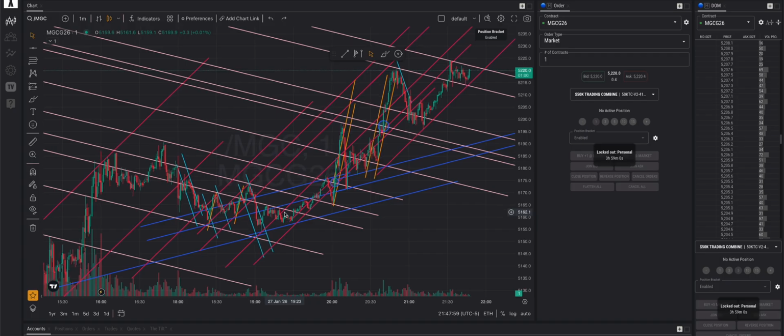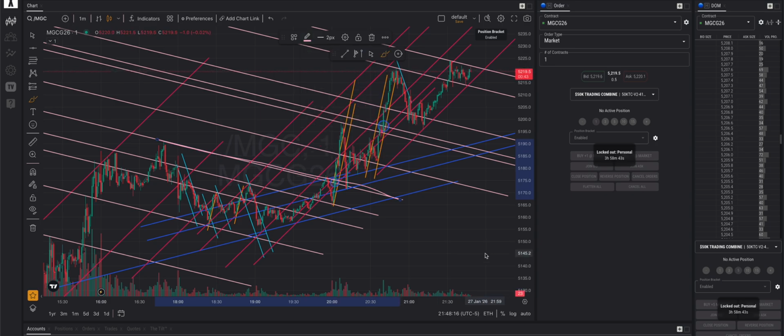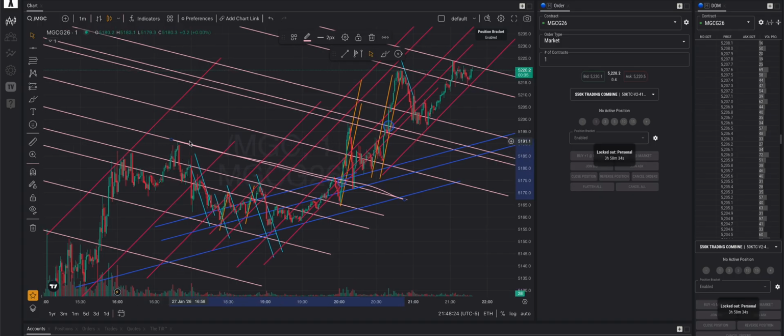But so how I made my money today is the pink, baby. Oh man, this is so hard with the mouse. I'm sorry, guys. Pink, baby. Let's go. So it's the same algo that I talked about yesterday. This was the high from the NY session, I believe. Yeah. And then this is when it opened again for the Asia session.